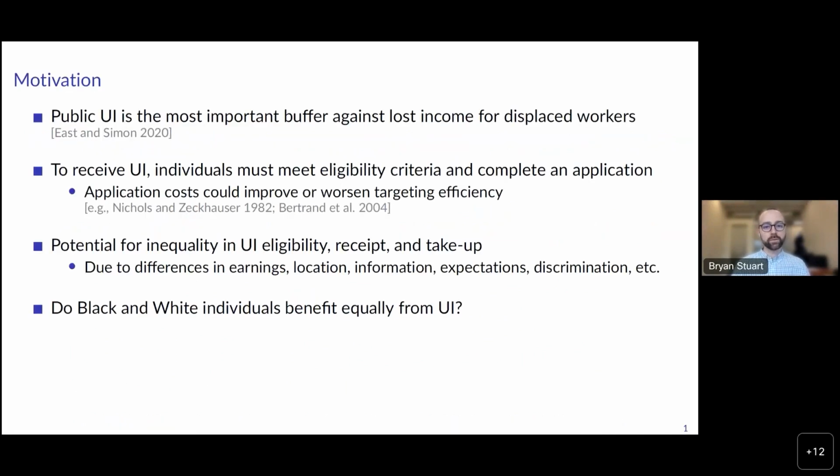For individuals that lose their job, public unemployment insurance is the most important buffer against the loss of income that they face. And an important feature of unemployment insurance, or UI, in the United States is that this is not an automatically provided program. Instead, individuals have to meet eligibility criteria, complete an initial application, and complete ongoing applications and requirements to receive those benefits.